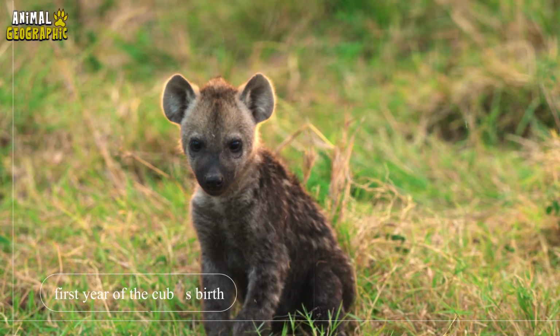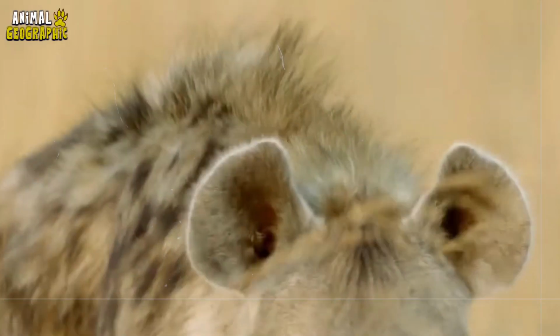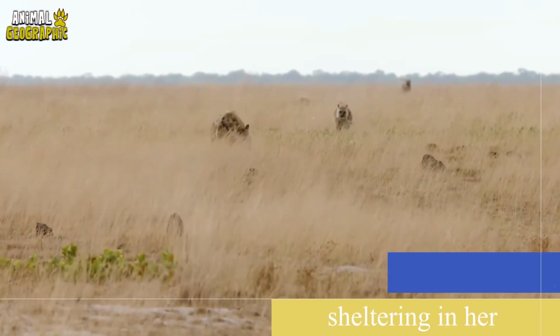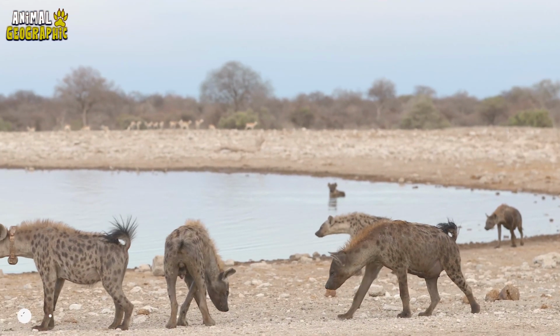With the passage of the first year of the cub's birth, the hyenas can leave the den to hunt, shyly and with great fear, so that the mother accompanies them behind her, sheltering them. But as they starve, they are forced to hunt with bravery that appears only in time.